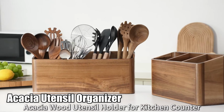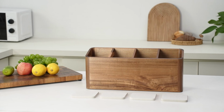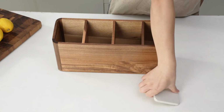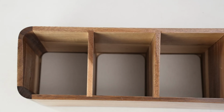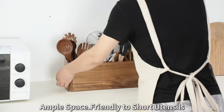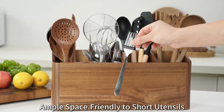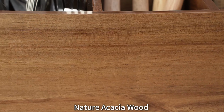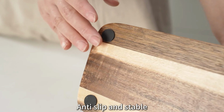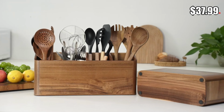A crowded drawer can slow down even the simplest recipe, but this Acacia organizer brings warmth and order right to your countertop. Its solid wood build feels substantial, and the 4 sections give every spoon, whisk, and spatula a clear place to rest. The slanted opening keeps smaller tools up front so your hand lands on the right piece instantly. Each compartment includes a drying pad that absorbs moisture and keeps utensils fresh throughout the day. Once it's on your counter, cooking gains a calmer flow. And this touch of natural elegance comes for just $37.99.